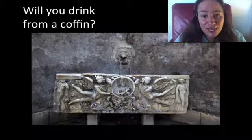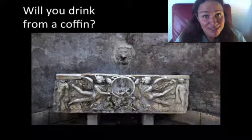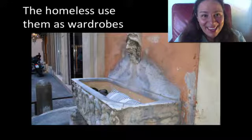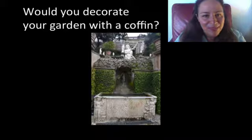But would you drink from a coffin? In Rome, there are sarcophagi everywhere that have been reused as fountains. So chances are you almost for sure will drink from one of them at some point or the other. Just don't think it's a coffin. This one is another fountain that is not running, and it's actually being used by the homeless as a wardrobe or a deposit for their stuff.